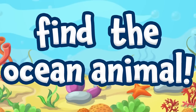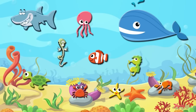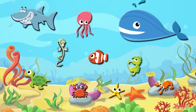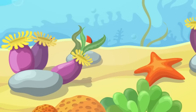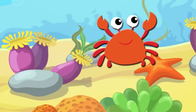Find the ocean animal. The ocean is big and full of fun creatures. Can you help me find the different ocean animals? Where's the clownfish? Great job! You found the clownfish. Where's the crab? Good work! You found the crab.